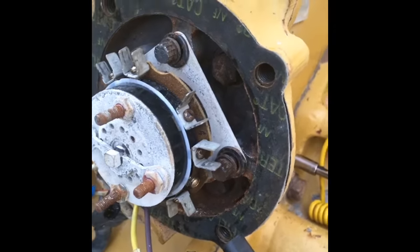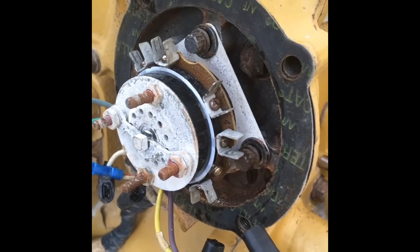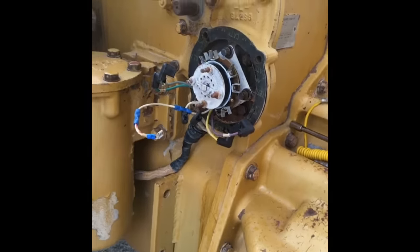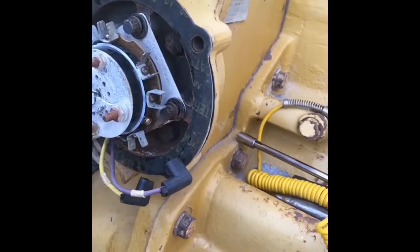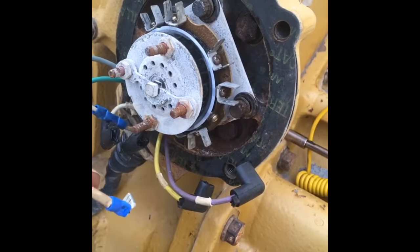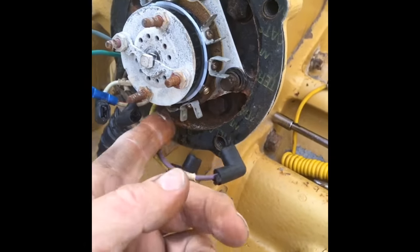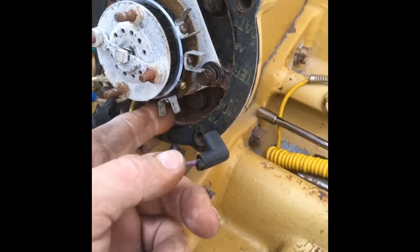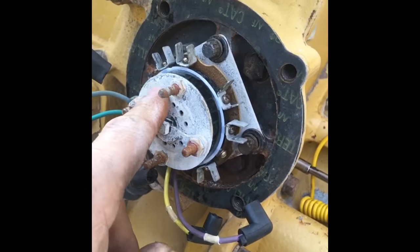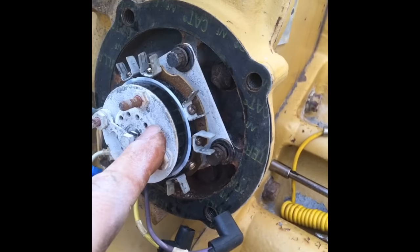Okay, it's a hell of a day at Anderson Construction today. We've chased our problem down to the slave switch on the tractor transmission. Figured it was just this end. This is the synchronization wire. It wasn't that. It's not sending juice to the other terminals to synchronize it in those gears. This was full of water. You can see how badly corroded it is. So I'm going to try to take it apart.